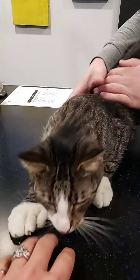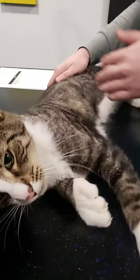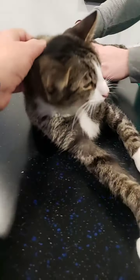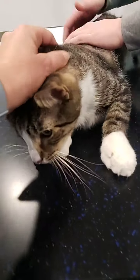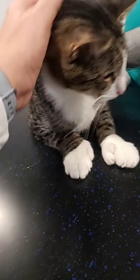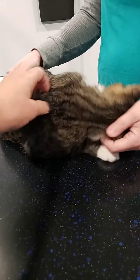With him, he feels good now. He does feel a lot better now. You can tell from when he first came in to his behavior now. All his fur is still kind of growing in. It's coming back really nicely, but he will need to be on flea preventative always. Even though he may be an indoor-only cat who never goes outside, fleas are hitchhikers. They can come in on something else and jump off and then infect him. And then he would be in a very uncomfortable situation there.